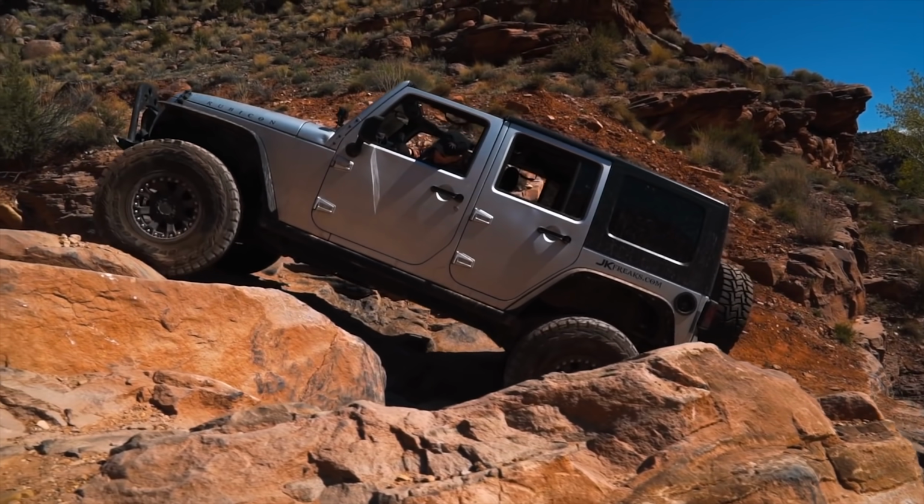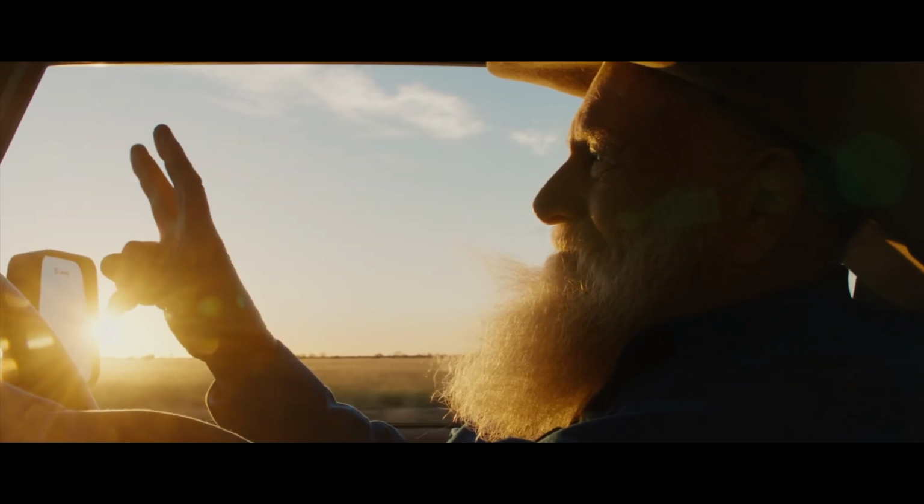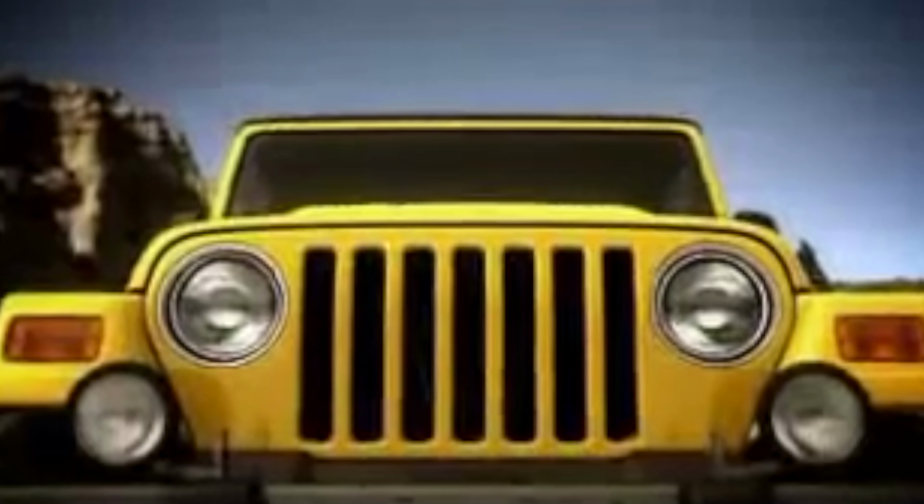Both the Ford Bronco and Jeep Wrangler have a lot of history and they've made their own marks in American culture. But now, you tell me, what do you like more, the Bronco or the Wrangler, and why?